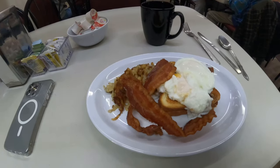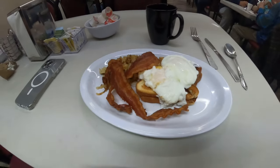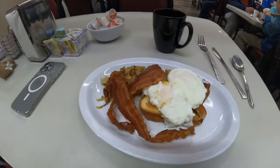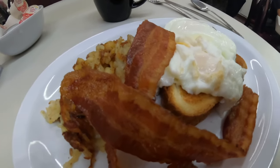So here's my two poached eggs, toast, bacon, and hash browns for $6. Not to mention the coffee, and you can get juice. I just don't get the juice. It is a wonderful bargain and a great place to socialize.